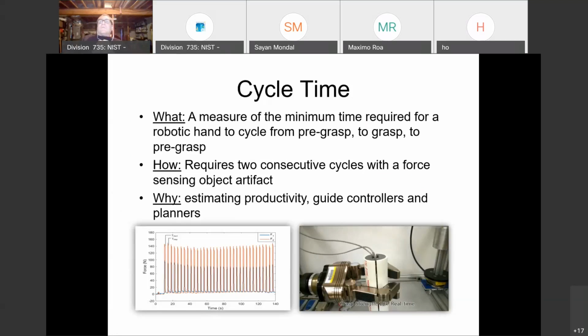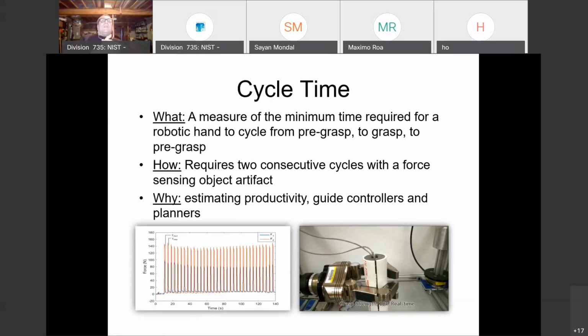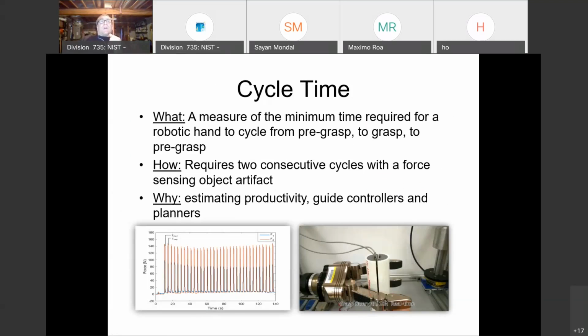Cycle time is another one. Productivity is important, especially in manufacturing, so we want to know how fast you can complete a grasp cycle. And you could do this using the split cylinder artifact by providing a couple of cycles and measuring the time between cycle starts and stops.